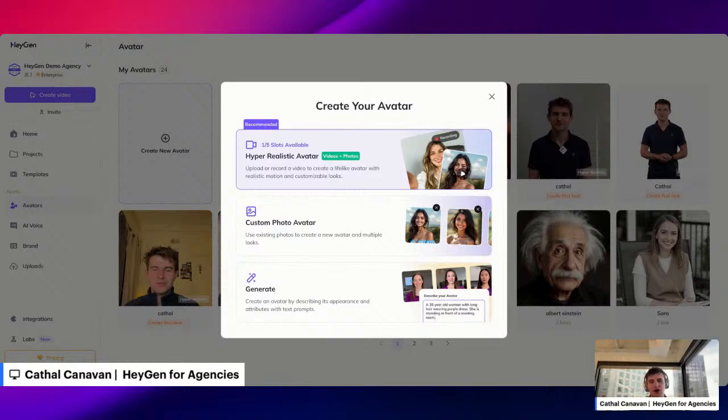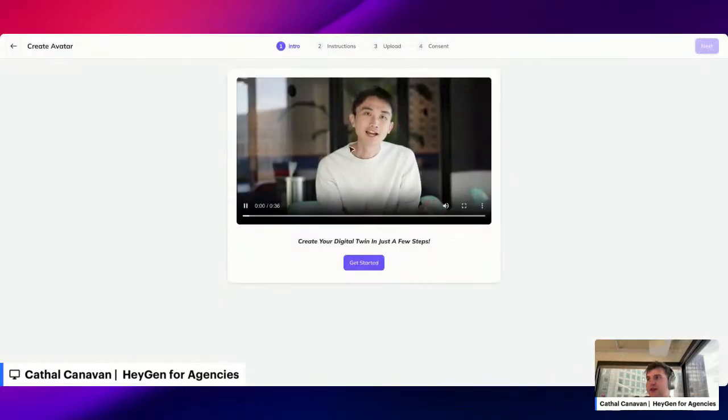This will mean that you can upload video footage of a person, and then you'll be able to upload some photos to complement that. It means that we can then use the mechanics from the video that you provide us to drive the photo avatars that you also provide us. So I'm going to start here and show you a little bit of what this looks like.